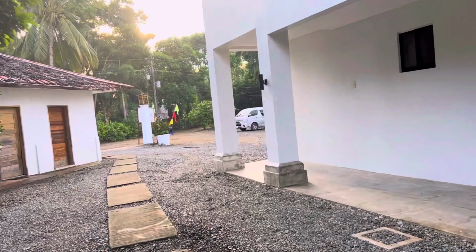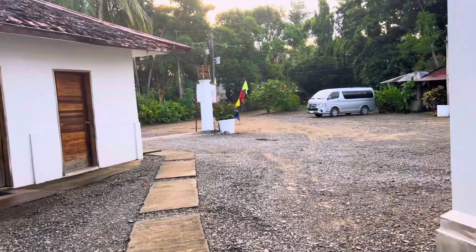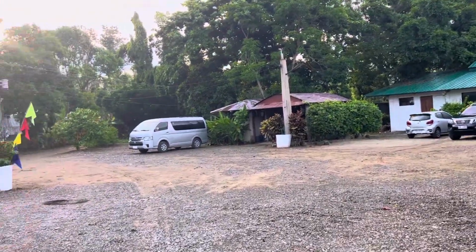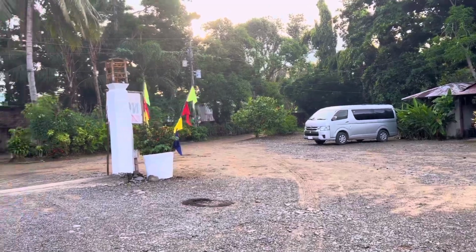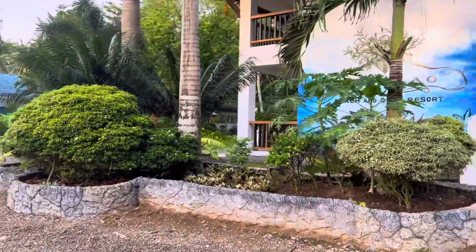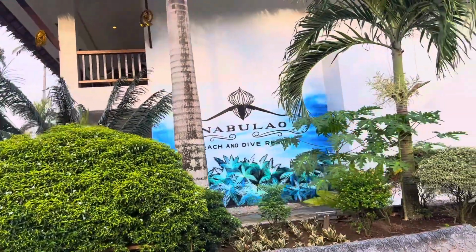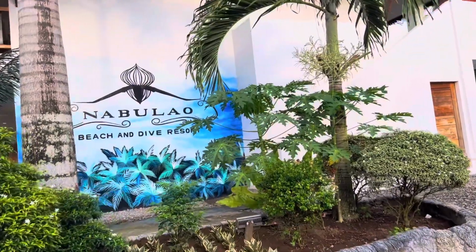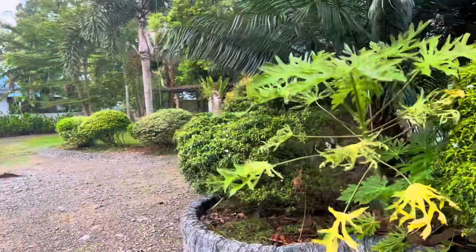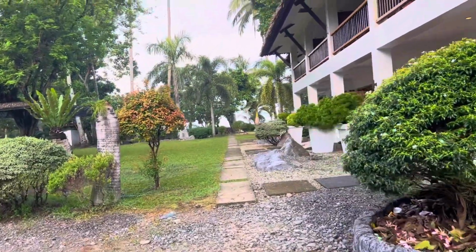So this is the entrance. This is the entrance. That's the name of the resort. Nabulao Beach Resort. Nabulao Beach and Dive Resort. It has another room, like a back-to-back building, which leads you all the way to the big swimming pool.